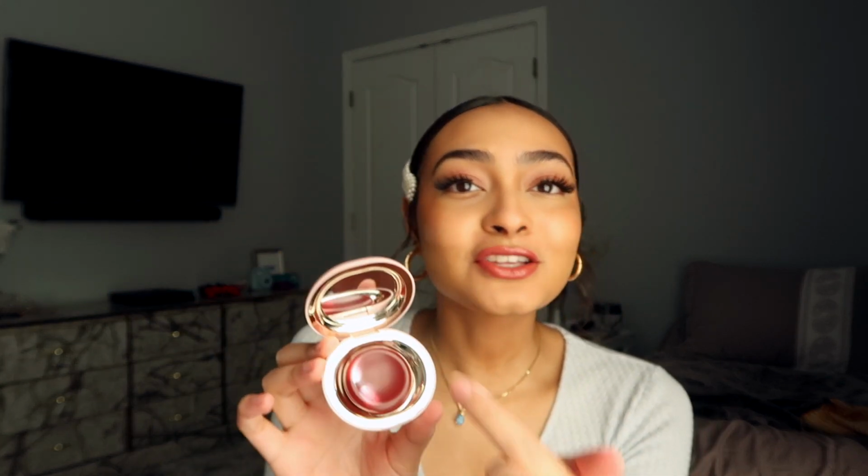When I first got the package, I had opened it up and I was like, oh, I probably should do a haul. So this is what it looks like. The packaging, look at this. It is so cute. It reminds me of the old vintage makeup for some reason. The packaging is just so small, like a little circle. You open it up, it has a little mirror, and look at the way it sits. It's just a perfect circle.